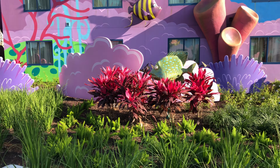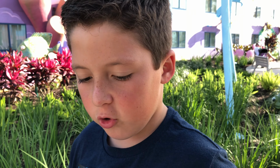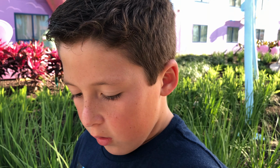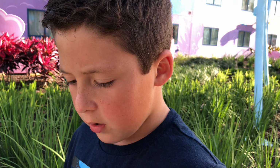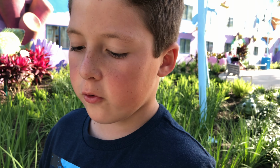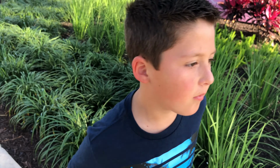Several hallway carpets throughout each of the resort's buildings feature hidden Mickey shapes. A great example is a white bubble outlined on a blue pattern rug. So we gotta go look at some carpeting. All right, let's go.